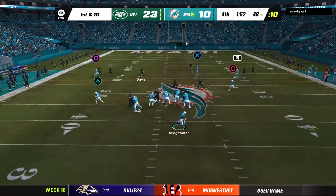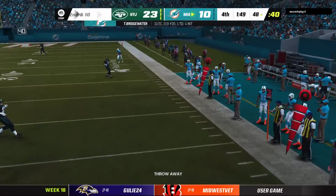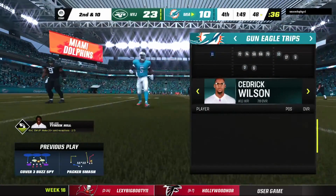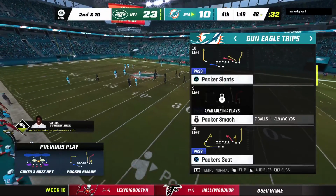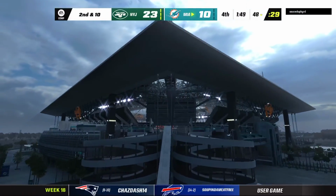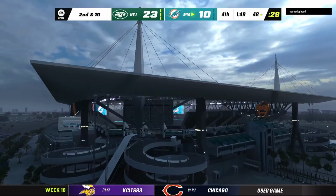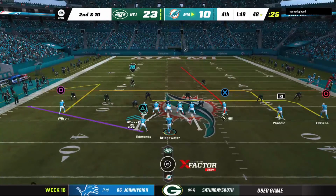To throw, Bridgewater. He'll buy some time right. And he'll toss this one incomplete. Seeing no options, he throws it away. Well, they've certainly had trouble unlocking this defense through 3.5 quarters. So I don't expect it to get any easier now. You know they're going to be sitting back and waiting on everything, and they force an incompletion there. So after the incompletion on first, now 2nd and 10.